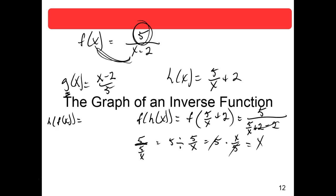Say again? Okay, I think Brianna has her favorite phrase. She advertises Glade. Plug it in, plug it in. Okay, so that's going to be h of, and what's your f of x? 5 over x minus 2. Now, what does h tell you to do?